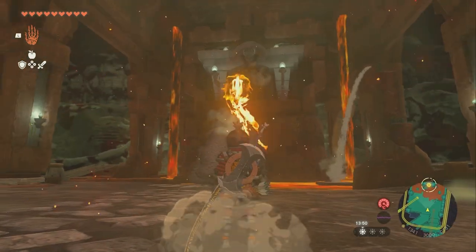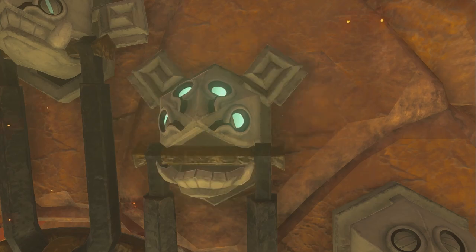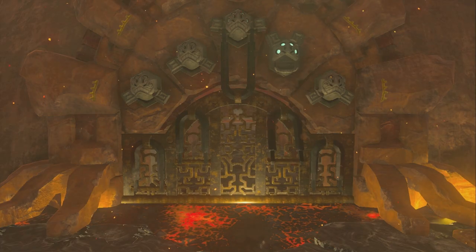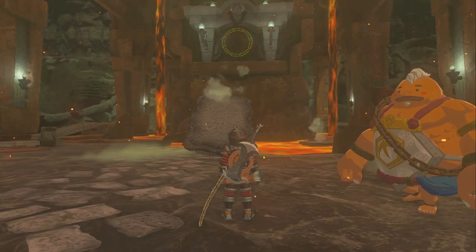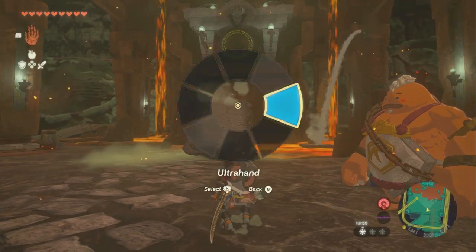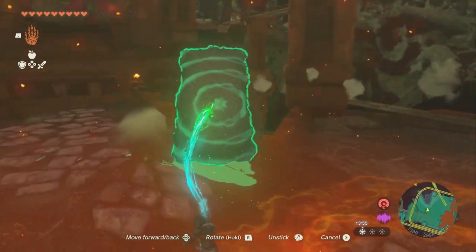And you're going to launch across this and hope he hits the gong. If he doesn't, just keep trying. And that'll be the fourth gong. So now we have the fifth gong to hit, the fifth lock. And it's going to be the most confusing one to try to get to out of all of them. Only one left.